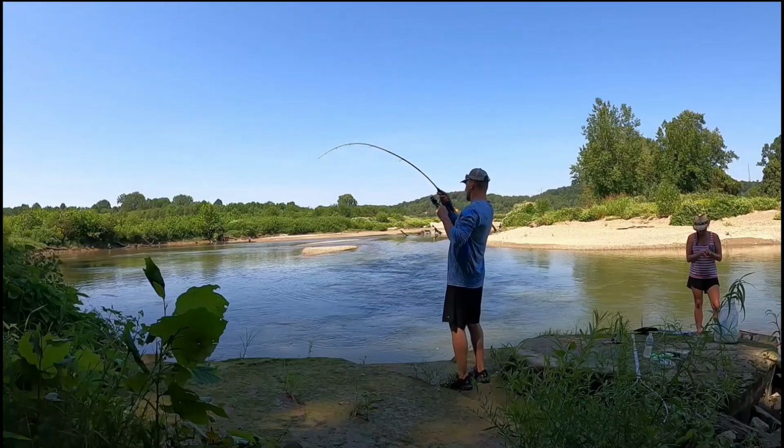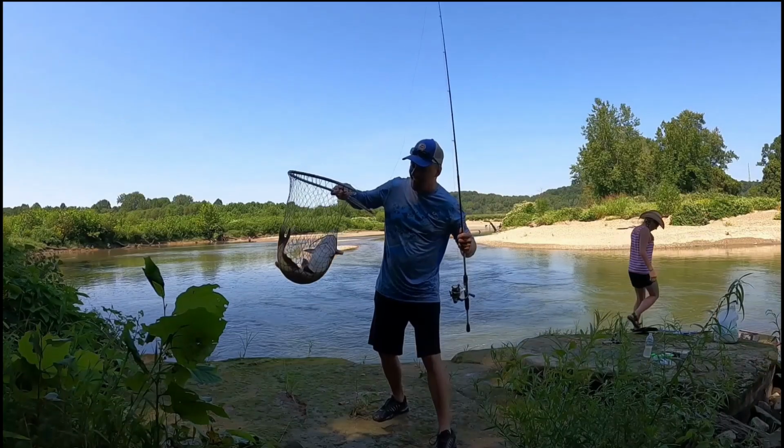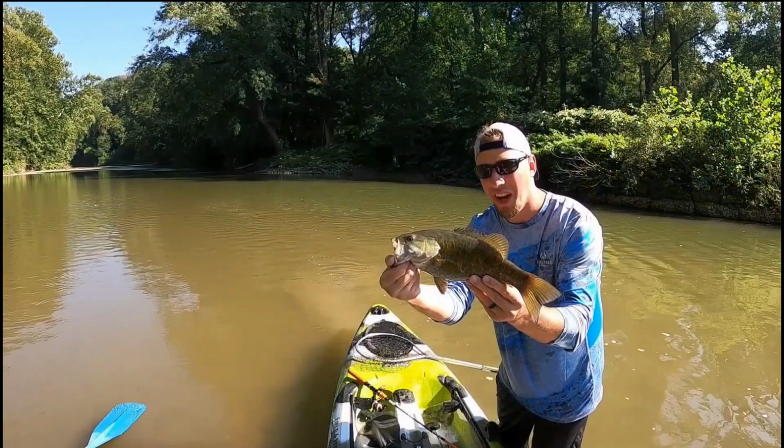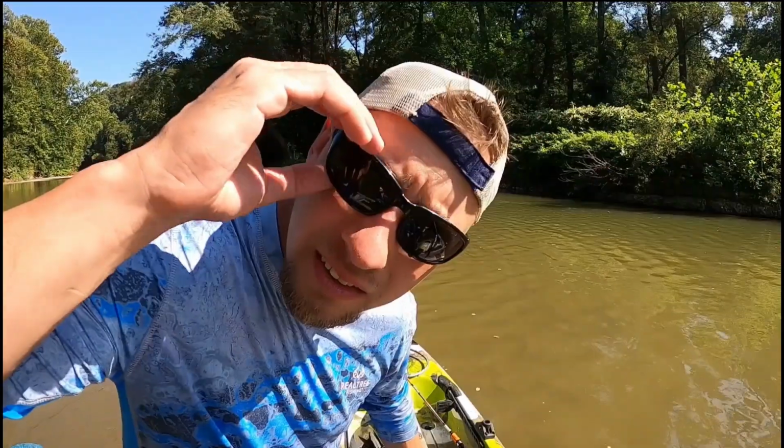I'm using my buddy Shane's inline spinner, custom homemade bait. Licking River special right there on the baby shad. River showing up. What's up?